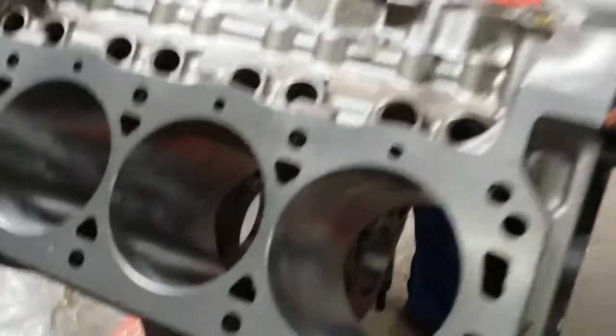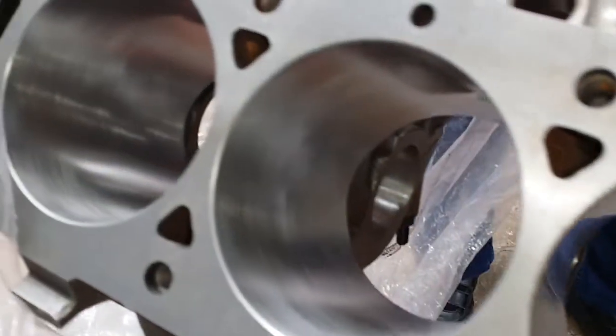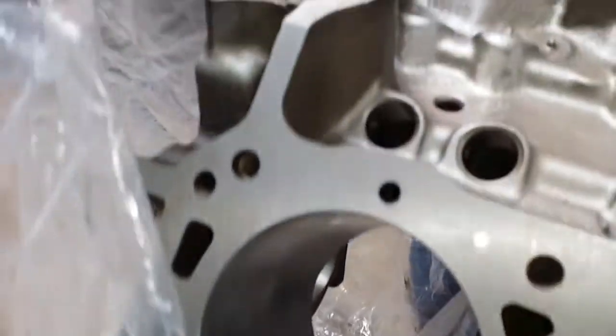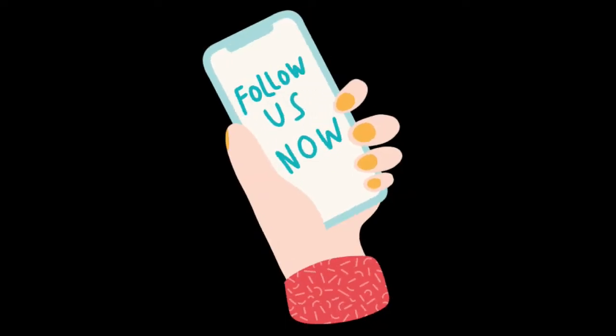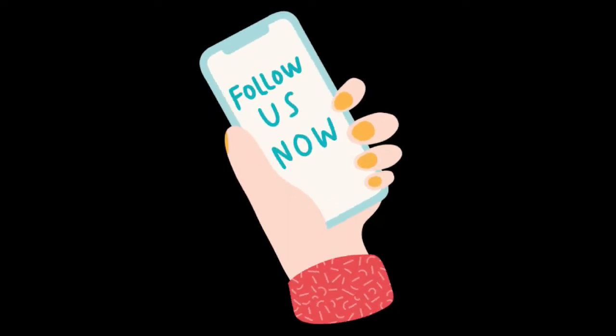Let's get some close up. Oh, my goodness. That is just the little motor, the 302. It's punched out. I'm not going to say how much. I guess I don't want to give stuff away.